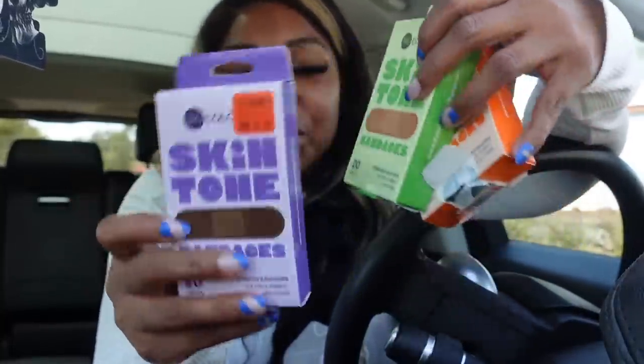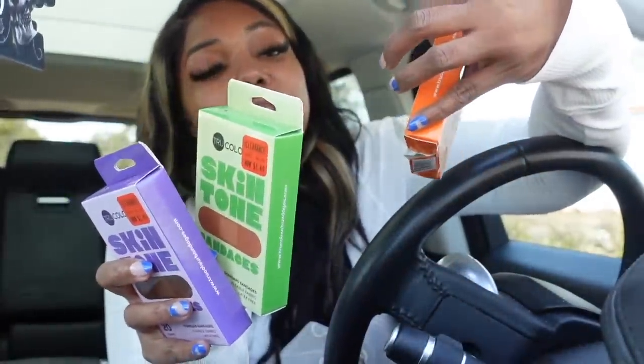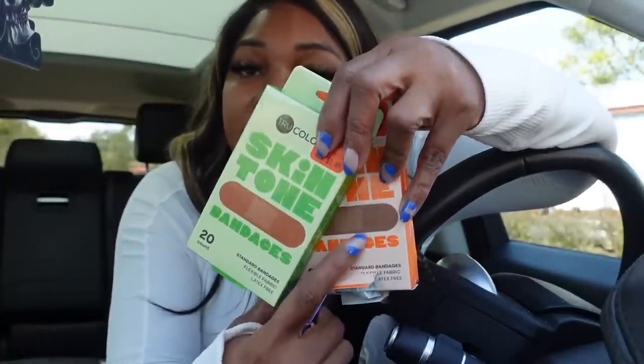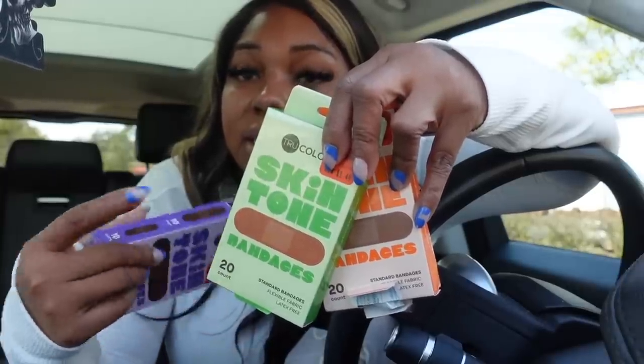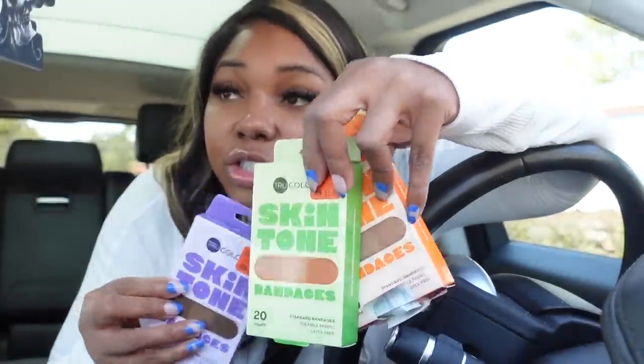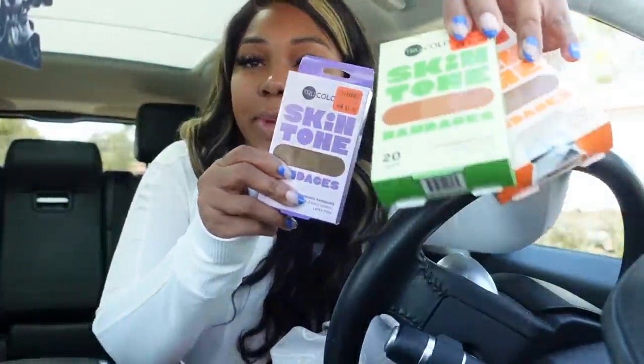So I'm gonna give this one to Jennifer. And then these two I'm gonna take home because I feel like that might be my skin tone. That's like Ethan's skin tone. And they didn't have anything lighter. Like for Ashton, she can wear the regular universal band-aids. Y'all know, so I'll put this in Jennifer's bag.